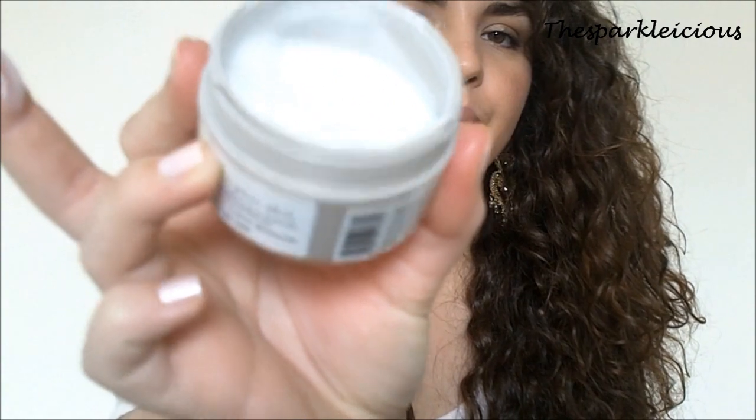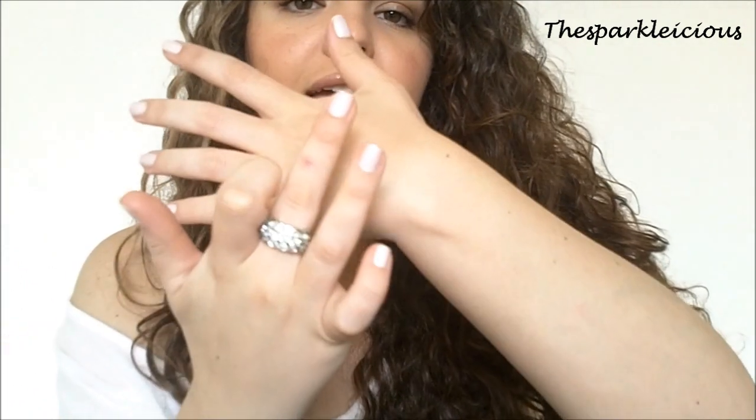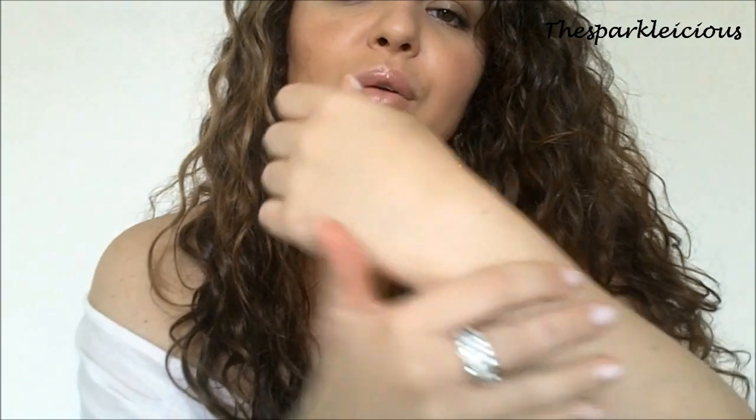But if I just put a little bit on my hand here. So that's what it looks like in the pot. It's very watery, and it's just got the most lovely, lovely fresh scent, but the texture of this is just amazing. It just literally feels like you're rubbing water into your hand. It is just so lightweight and lovely, and just feels really fresh and amazing on your skin and sinks in immediately. I'm wearing it under my foundation today, and it just makes putting your foundation on amazing.